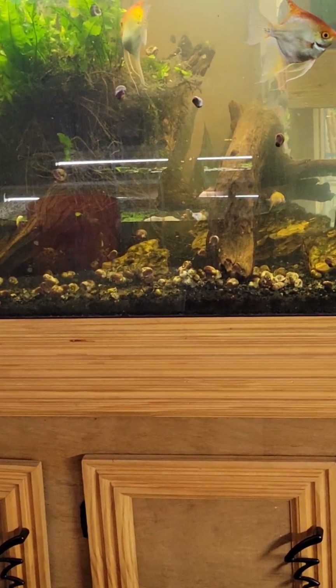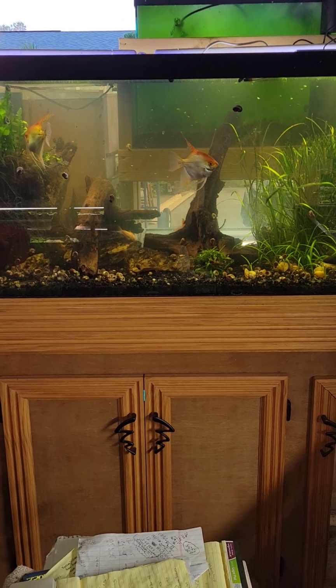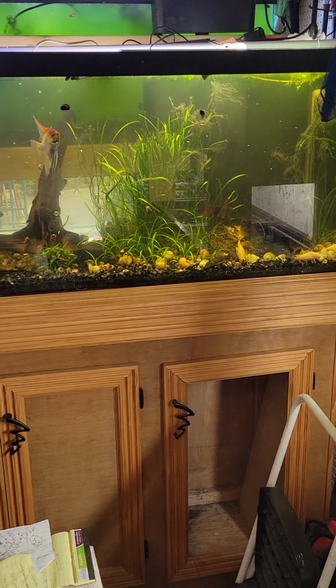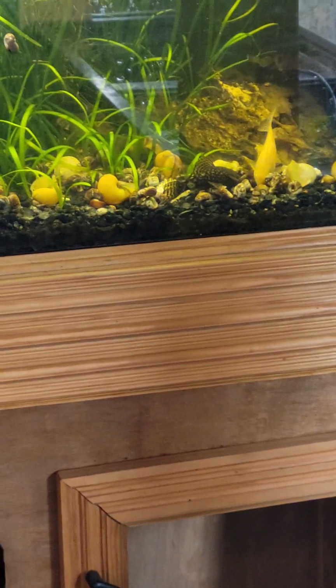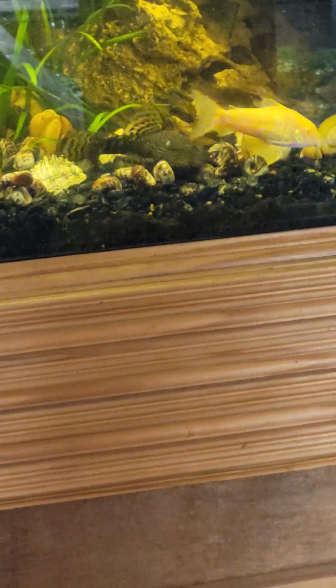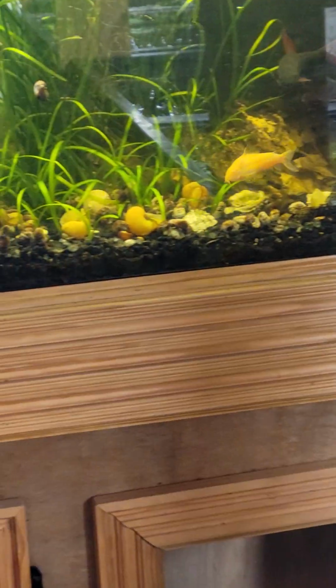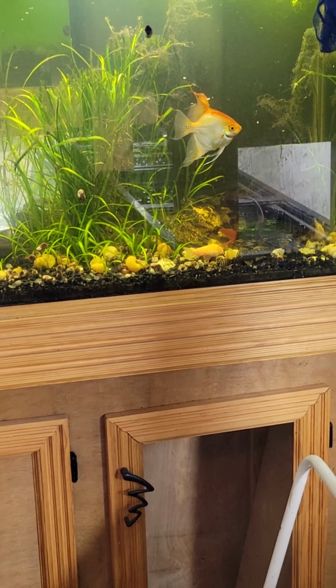Big clown loaches in there. 10 of them. There goes the rainbow. There's a big clown loach. There's a baby bushy nose. My albino corydoras. I did just pull a batch of eggs out of there a couple days ago.